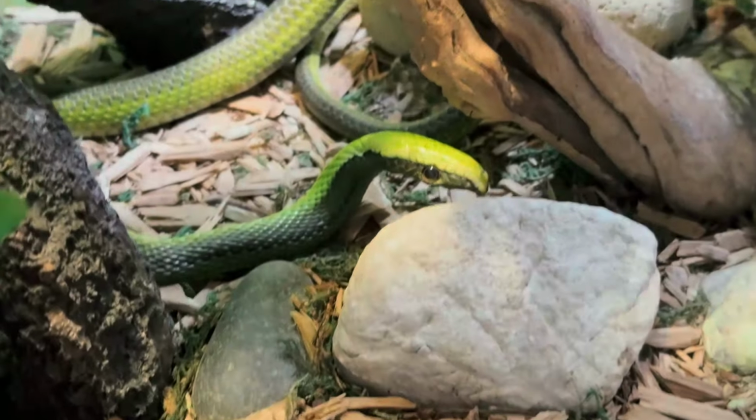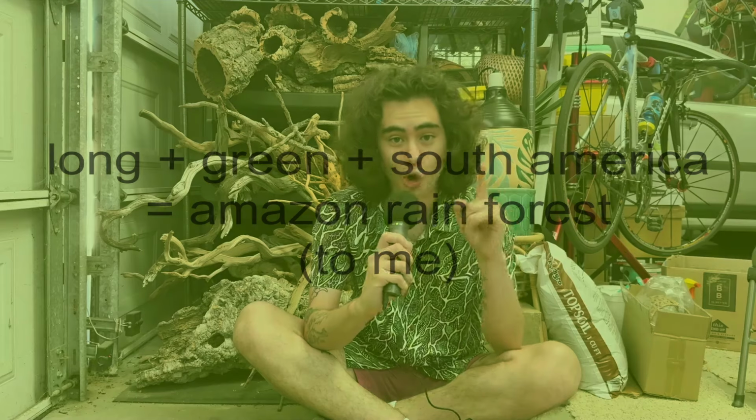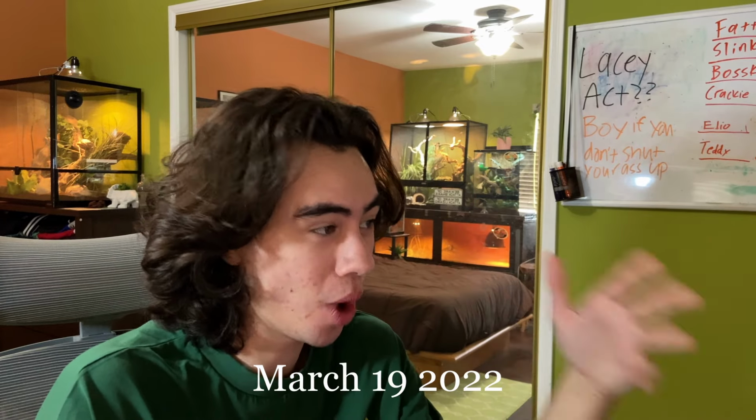You can see Athena in her upside down glory. The last time I did Athena's cage, I feel like I didn't really have a lot of good information about her natural habitat. I did, however, make the discovery that despite being a very long and green snake from South America, Athena's not actually from the tropical rainforest. She's actually from these savanna habitats in South America called cerrados, which is very much not like a tropical rainforest. But I made that discovery, and then I was having some trouble finding some really good pictures to actually show what they looked like in their native habitat. Wow, that's it. There's literally just one page of Google Images.